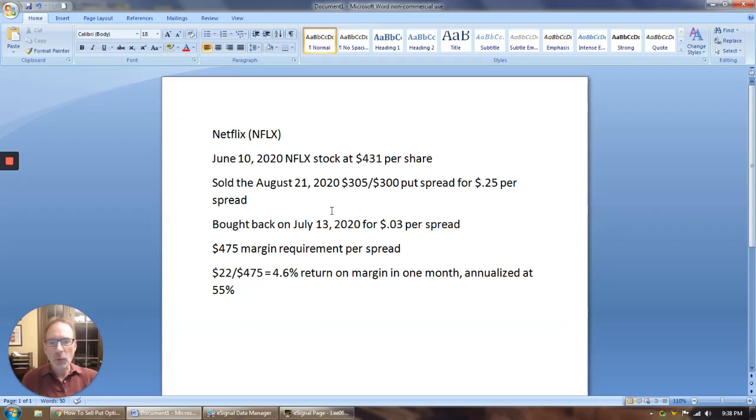The way you figure out the margin requirement is the difference between the strike prices. We talked about it being $5 wide, and that would be a $500 margin requirement, and you subtract out the $25 that you received. 25 cents per spread is actually 25 actual dollars. So your margin requirement per spread is $475. If you sold 10 of these spreads, you'd have to keep $4,750 in your account on hold at all times. And that is a limited risk, limited reward trade. The most you can make when you sell a spread is what you sell the spread for, 25 cents per spread. The maximum you could lose is the same as the margin requirement, $475. So you're risking $475 to make $25.